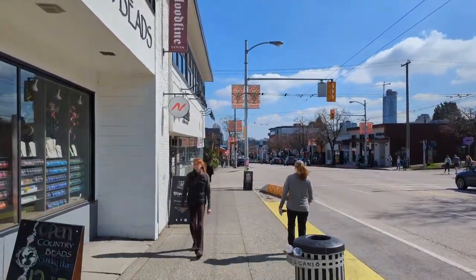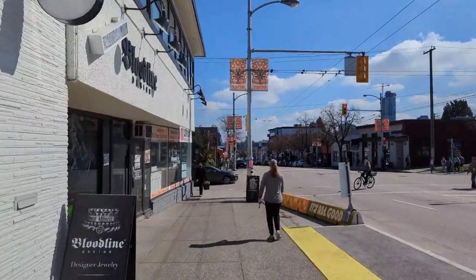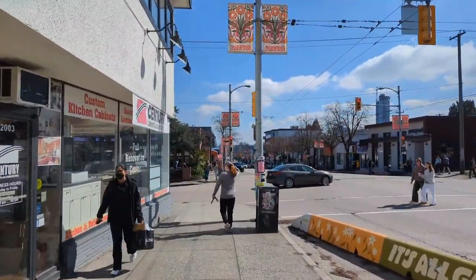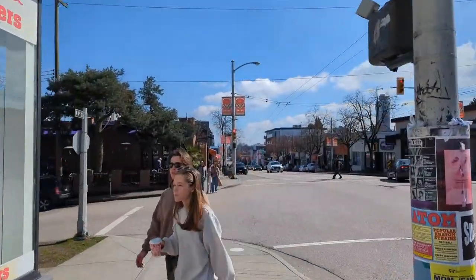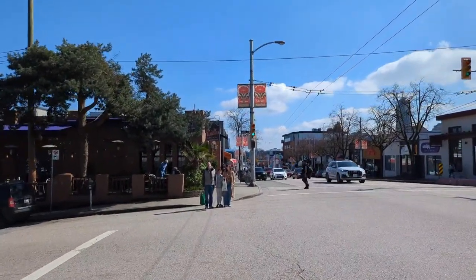Yeah, so it's really easy for me to get down here from UBC. Just jump on the 99 and then just walk up Balsam Street from Greektown. So it didn't take long at all.